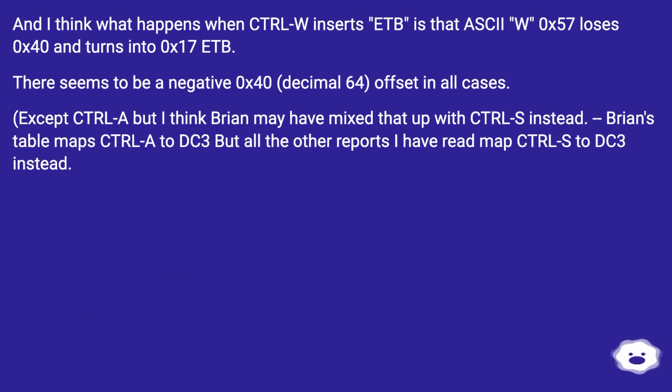And I think what happens when Ctrl-W inserts ETB is that ASCII W, 0x57, loses 0x40 and turns into 0x17. There seems to be a negative 0x40, decimal 64, offset in all cases. Except Ctrl-A, but I think Brian may have mixed that up with Ctrl-S instead. Brian's table maps Ctrl-A to DC3, but all the other reports I have read map Ctrl-S to DC3 instead.